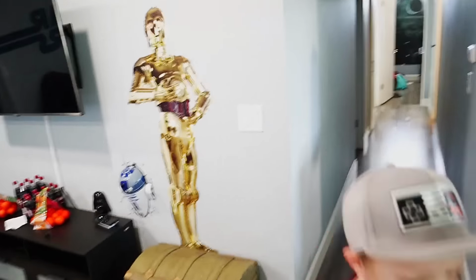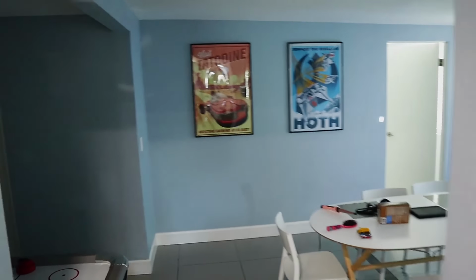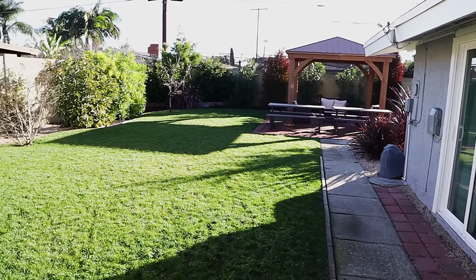We haven't shown you guys the place that we're staying at. Do you guys want to see it really fast? Take a look around. It's all Star Wars themed, which is kind of fun. You've already seen C-3PO and everything, but there's an air hockey table, a dining room. Here's the adult bedrooms. Here's a big backyard, which is really cool.